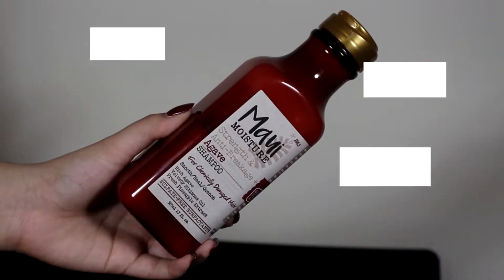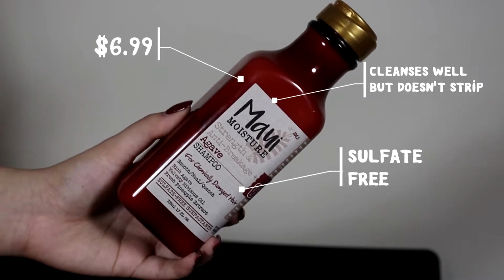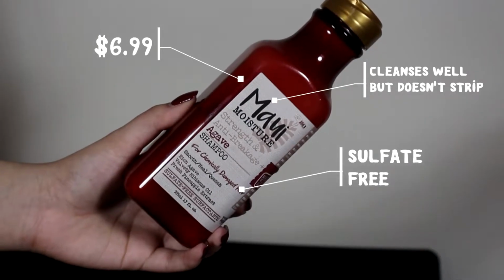So the first step in the shower is, of course, shampoo. And this is the shampoo I use. This is the Maui Moisture Strength and Anti-Breakage plus Agave shampoo for chemically damaged hair.